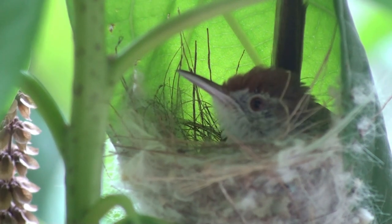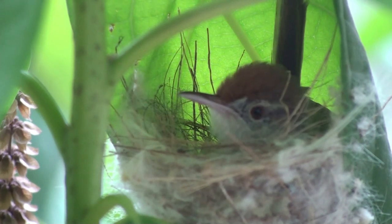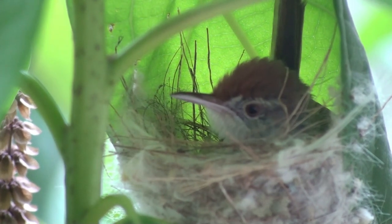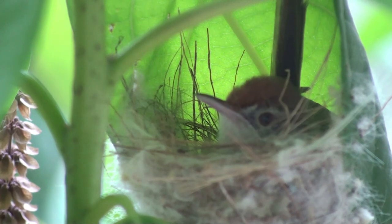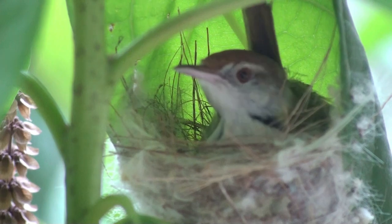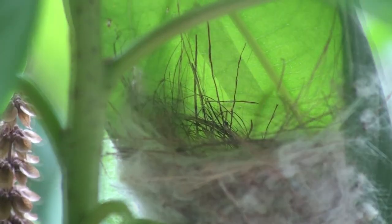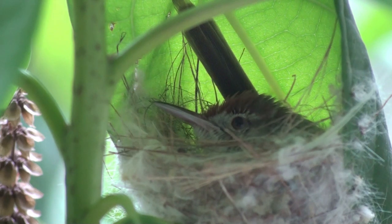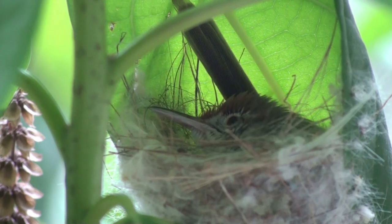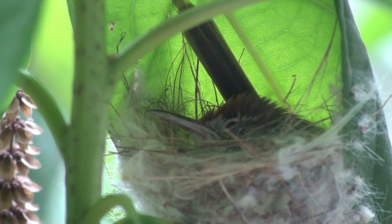Her mate calls to her, letting her know that he has caught her some insects to feed her. So she quickly hops away to grab a bite. She tries to get enough sleep in between feeds, as the night would be long and troublesome.